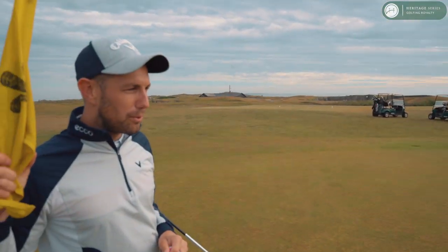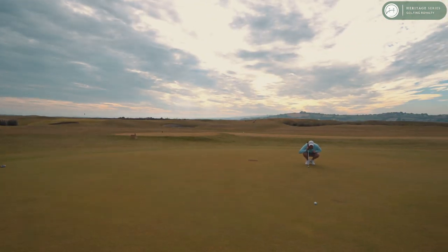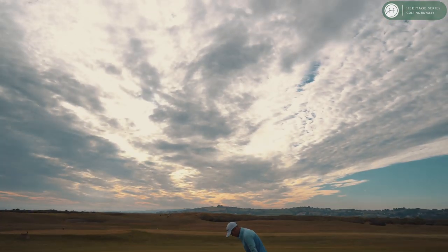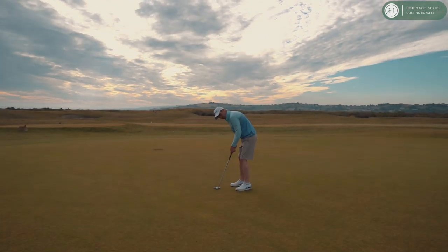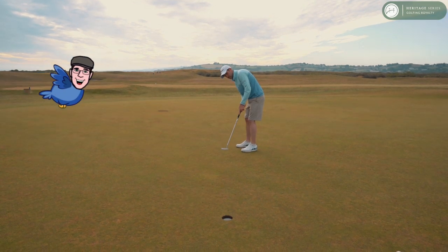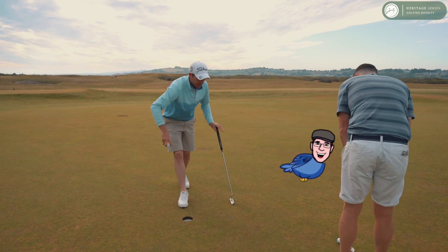What a par! Boom! Serious. Heritage golf. Birdies. Look at the light as well. This stretch of cloud is unbelievable. Nice three. Well done. Good start, ladies and gentlemen. Goes back to one. Lots of birdies.